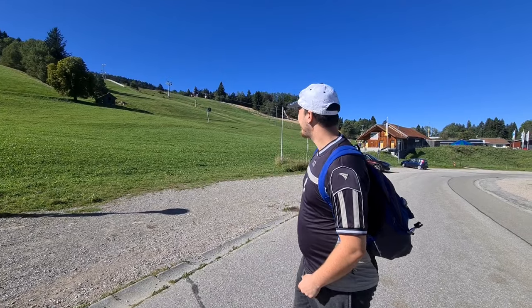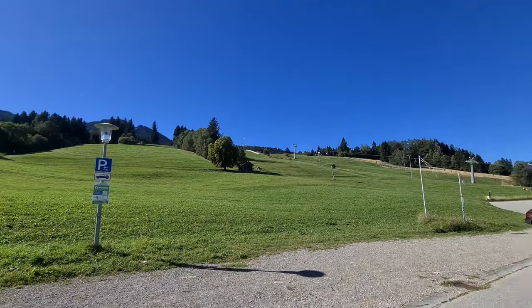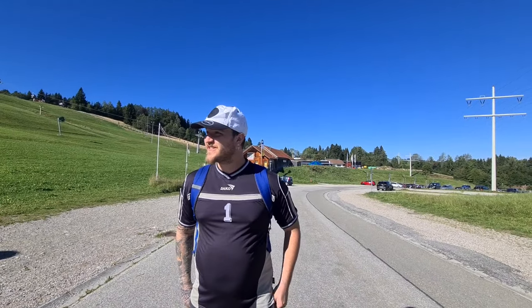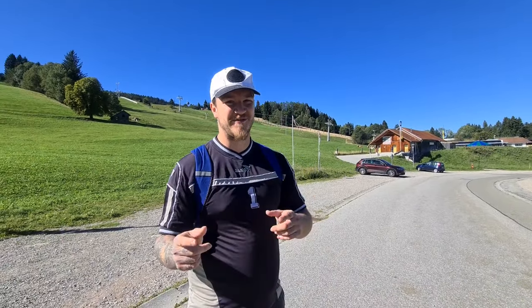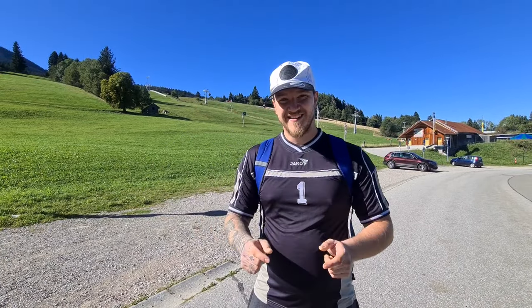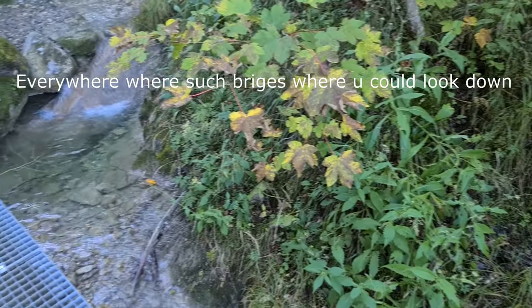Okay guys, we just arrived here. We have to climb up the entire mountain. The entire thing will cost 43 euros, and I really look forward to seeing how it is up there. We will show you some videos from our way. So guys, we are on our way right now and we just found our first waterfall. Look at this. That's maybe 10 minutes away from the initial start. Now we are climbing up again.